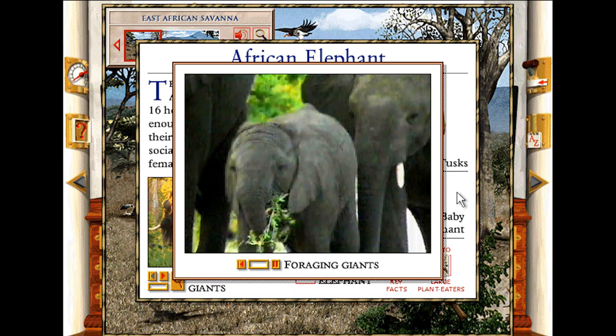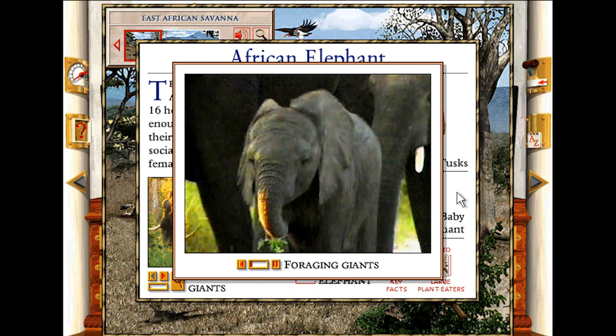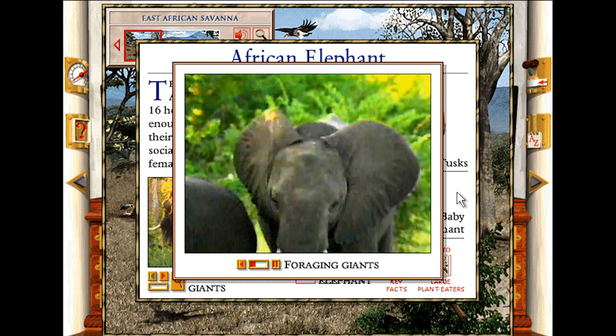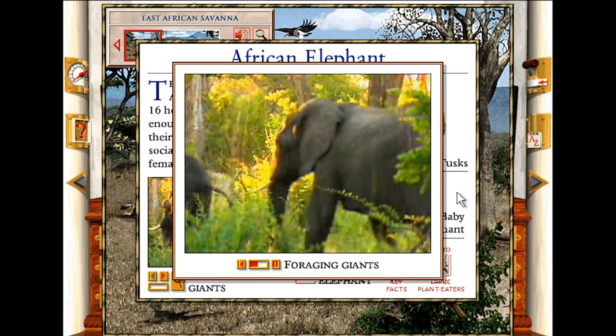Feeding on leaves and vegetation, elephants use their trunks like humans use their hands. African elephants lose heat from their bodies by flapping their enormous ears. Their wrinkled skin, though over 1 inch thick, is very sensitive to sunlight and insect bites.